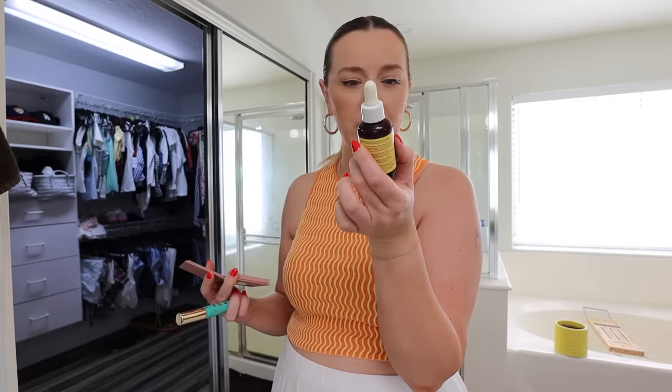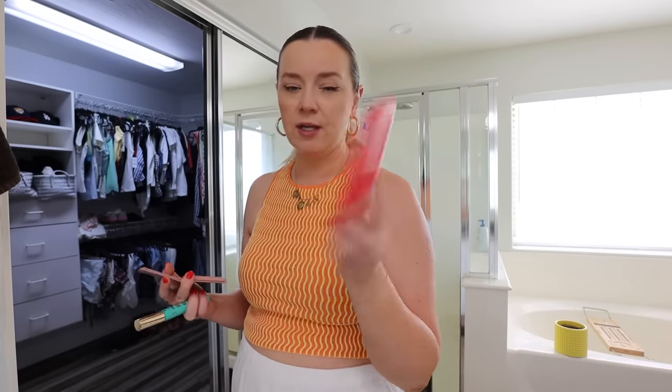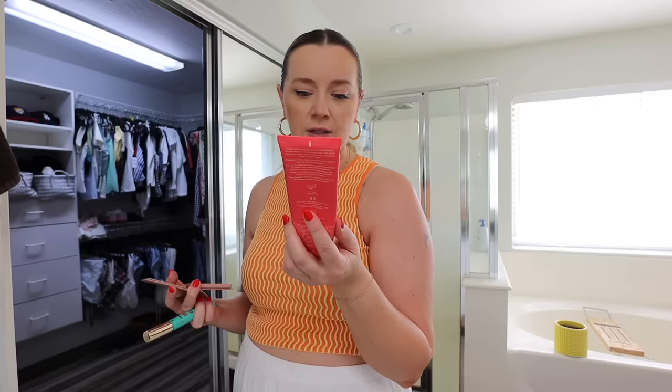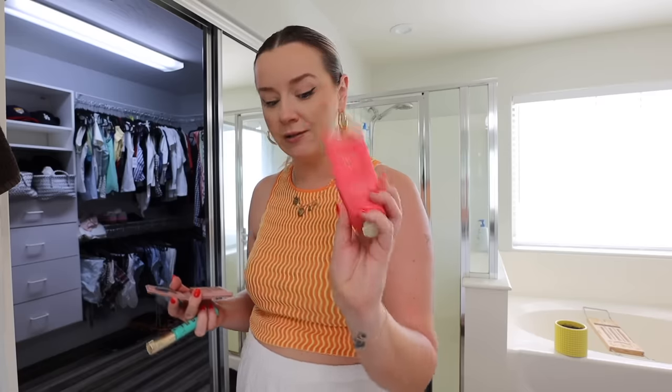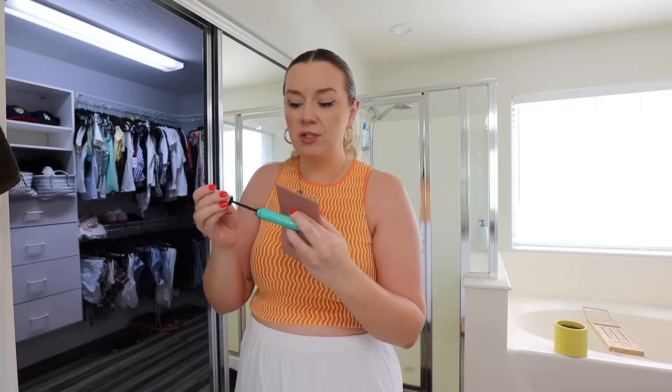This is the Ceremonia Heritage Scalp Remedy Oil. It smells divine. And then the styling product that I use to slick it with is this Day Cactus Fruit 3-in-1 Styling Cream. This smells amazing as well. So my hair's smelling good. So now I'm just getting ready for the day.